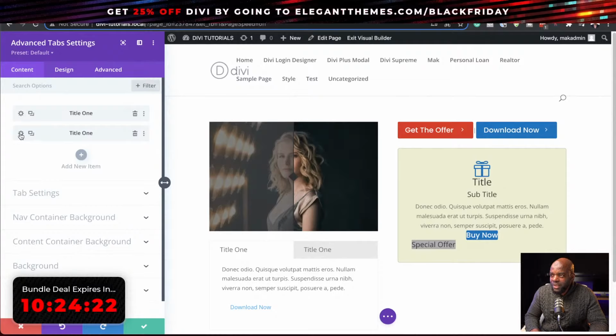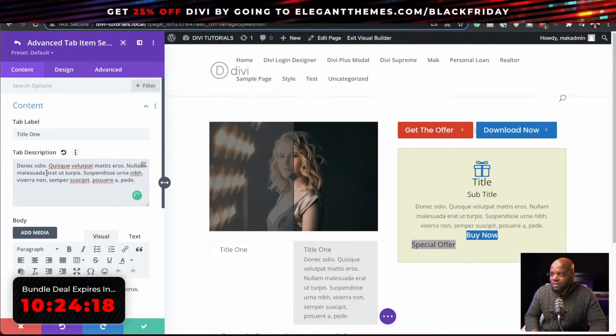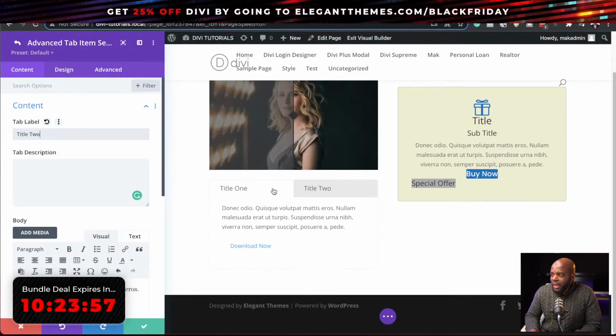So in the second one, we can just go in here and add some text as well. Oops, not in there. Our text is here already, so let's add a bit more. There we go. So now we have tab 1 and tab 2. Now we need to make sure we give it the right titles. So we're going to call this tab 2. Title 2. So just by doing that, we have our beautiful tabs here. Very, very easy to set up.